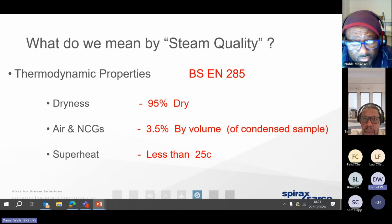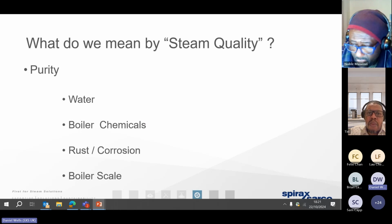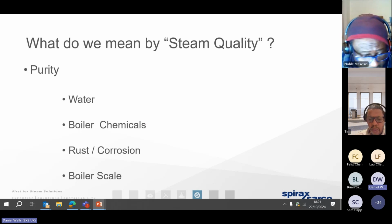If the steam is superheated, it's too dry. It's got too much energy, but it can't give that energy up. It's very, very selfish. And it also means that we may be susceptible to a little bit of damage to capital equipment through things such as dry wall erosion. So EN285 helps us to measure, define and understand those thermodynamic properties. The problem is we don't really have a means of measuring or monitoring the purity of the steam, the contamination that is likely to be imparted by the steam.